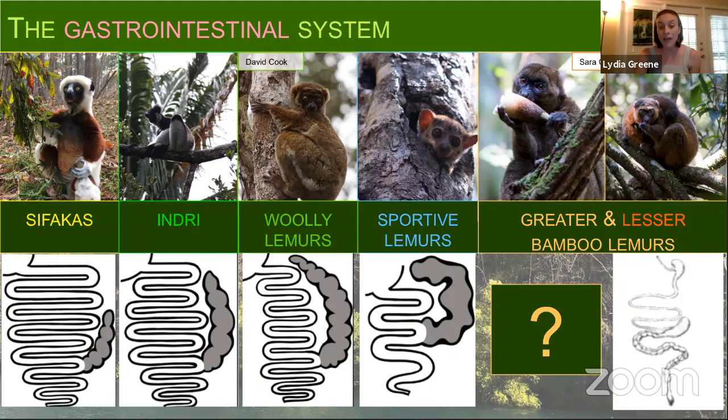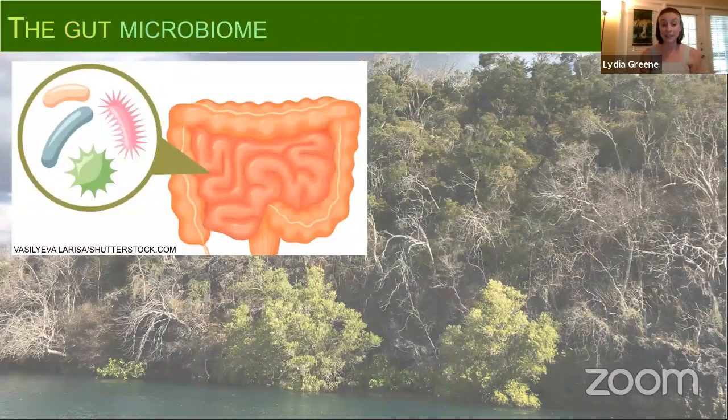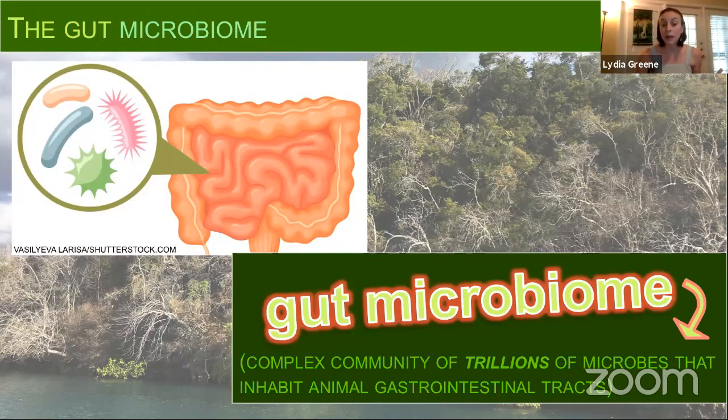And the big one that we haven't talked about yet, which is my favorite because we're saving the best for last, is the gut microbiome. So the gut microbiome is the complex community of trillions of microbes that inhabit animal gastrointestinal tracts. Literally every part of those gut diagrams I just showed is covered in bacteria and in microscopic organisms like archaea and also some fungi. There's lots of things that live there, bacteria being one of the most critically important ones.